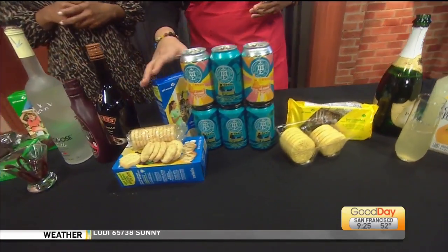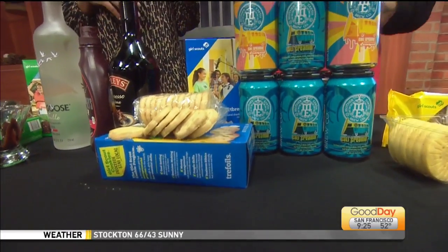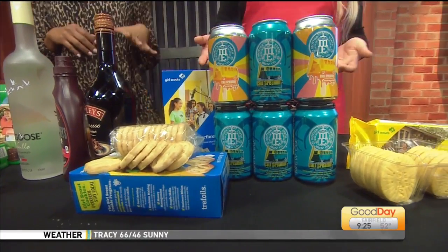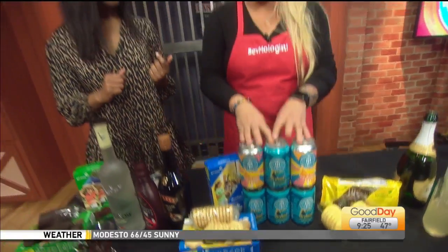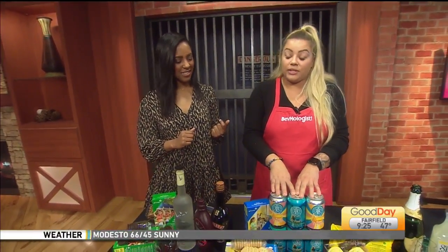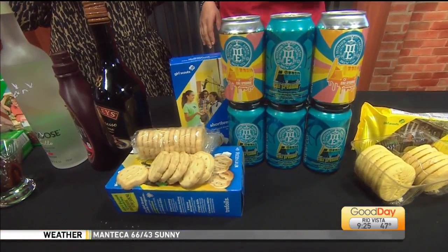Next are your shortbreads or, I think, trefoils. Okay. Is what they're called. So shortbread's a little dry for me. A little dry, right? But they have a nice little sweet butteriness to it. So something fun to pair it with is a vanilla cream ale. That makes a lot of sense. Absolutely. And this is one of our most populars.